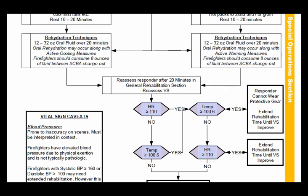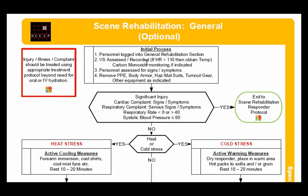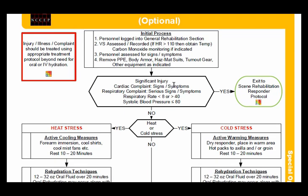We make note here that carbon monoxide monitoring, if indicated, they make a mention that the carbon monoxide level has got to be under 10%, as well as pulse ox has got to be greater than 90% for them to return. Other mention here is that you have to remove all their PPE, body armor, hazmat suits, turnout gear, and other equipment so that you can get a full assessment prior to allowing them to return in for participation in the scene event.